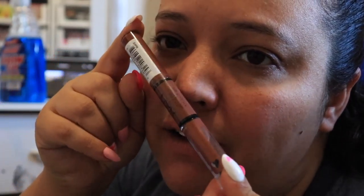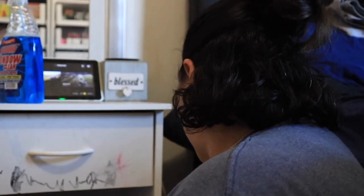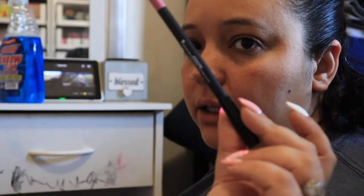So, and this is my favorite lipstick that I have usually all over the place because the new NYX Shine Loud is literally my jam. Okay? Kylie lip liner, my daughter.